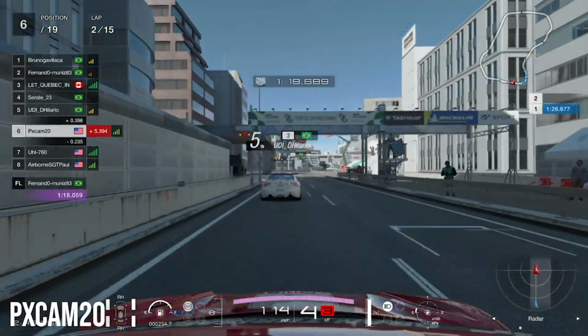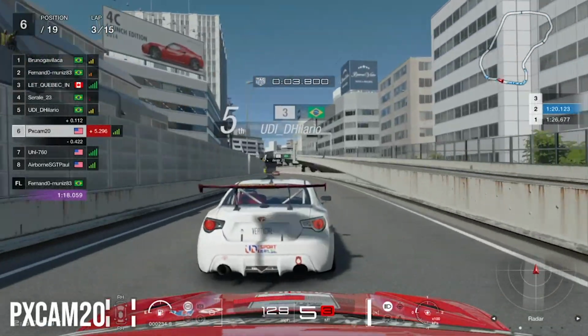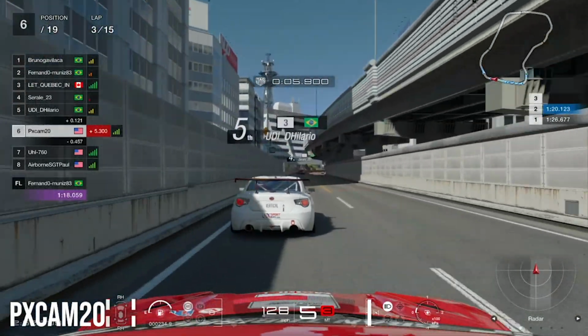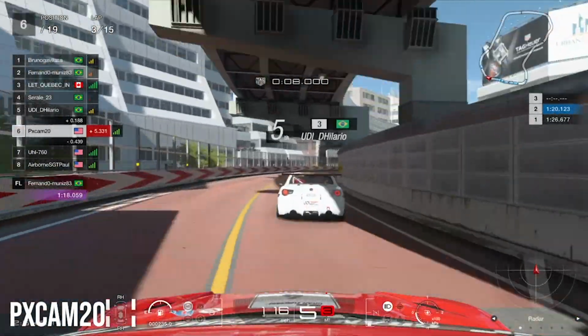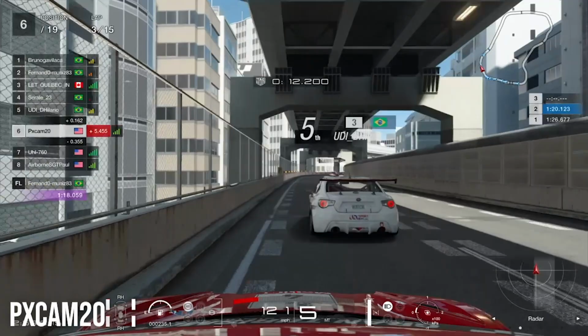We run into the wall right there. The car right behind us actually gives us a little bit of a bump there, so we're catching up to 5th place. We're trying to make a move onto the inside, but we think twice about it. Give him a little bit of a bump right there so we can catch up to 4th place as we head into turn number 1, leading us into this fast right-hander here.